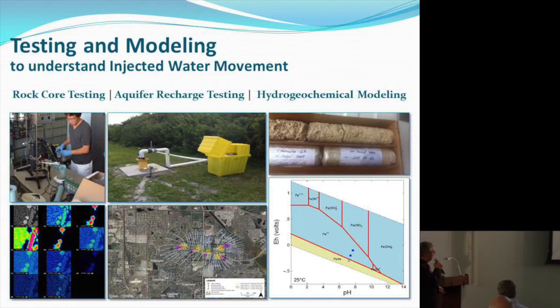The testing and the modeling, we did again this core. We did core testing that I just talked about to make sure that we didn't have any migration. We did aquifer recharge testing at the same time to be proving out the wells and that they were in the right locations. And we did hydrochemical modeling as well.